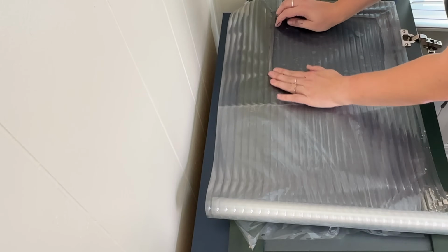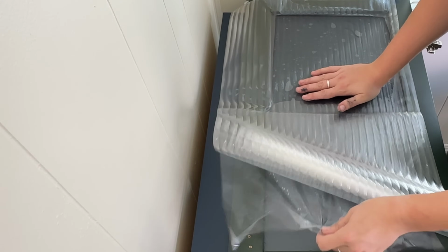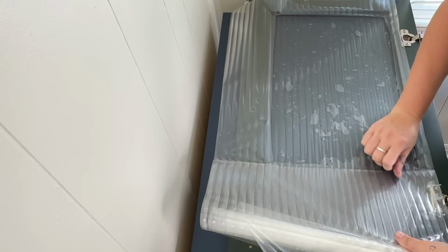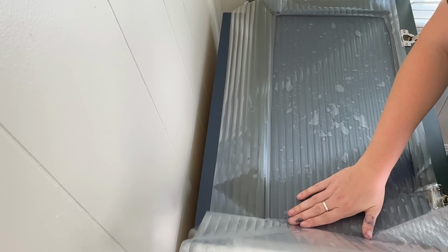So basically with this one, I tried two different methods. One, I just tried rolling it on top with a bunch of water. However, it did also suggest that you cut down the piece of contact paper or peel and stick film the exact size, and then to use a squeegee to pull out all the water bubbles.